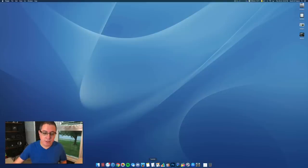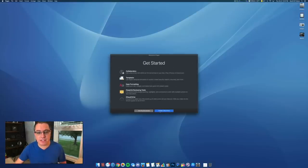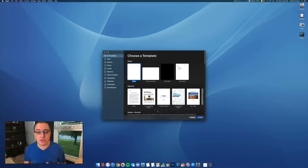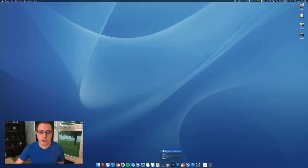I love them. Apple Pages, another app I use quite often. Not as often as other things. As you can see, I haven't even launched it yet on this new iMac, but it is quite useful for when I do need it. Numbers, I definitely use all the time. As you can see, if you right click, it's my most recently used document right here.